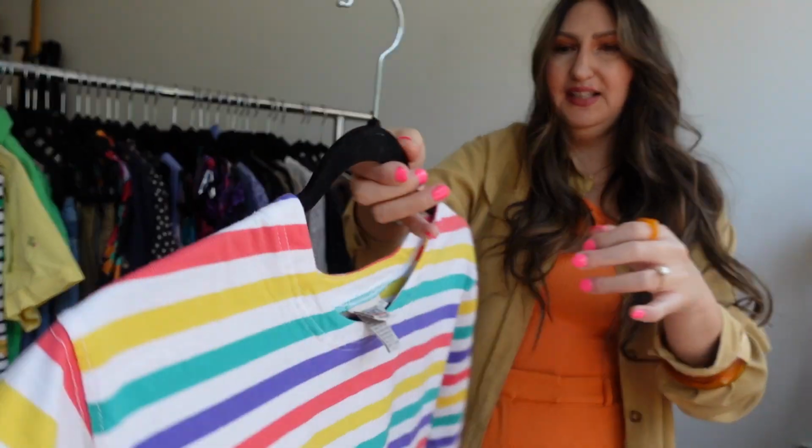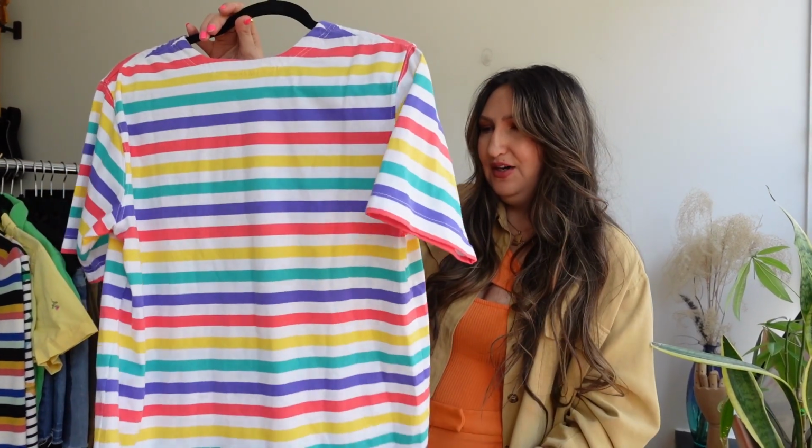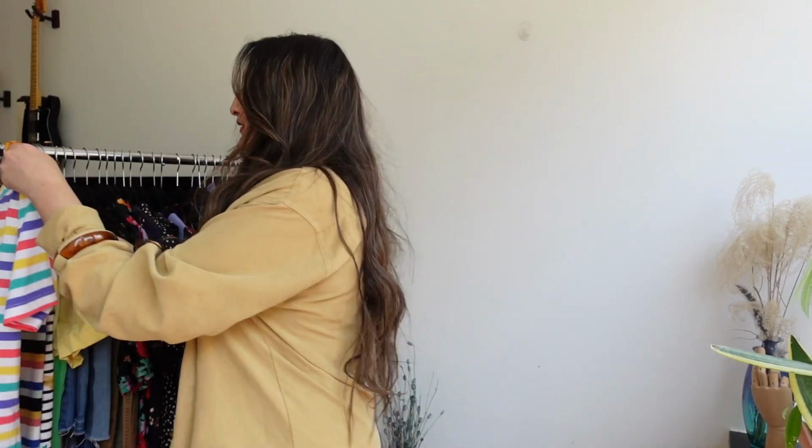It's kind of that kid core, like if you're looking for bright, fun stripes, those would definitely be hashtags I would look for and things that I would assign to this. Kid core, dopamine dressing, things that are really bright and make you happy. So I thought this was fun. And this is vintage.